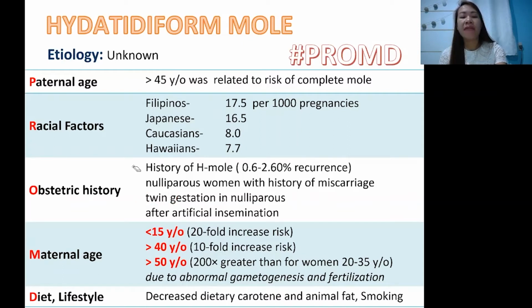Ano pa? After artificial insemination. Ano ang artificial insemination class? Ito yung mga procedure to help those couples who have difficulty getting pregnant. So kukuha ng sperm or semen sa lalaki at i-insert ito artificially sa vagina ng mother. So this can also be a risk factor for H-mole.